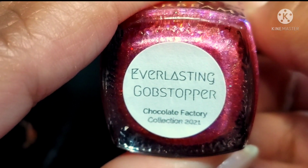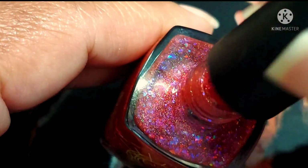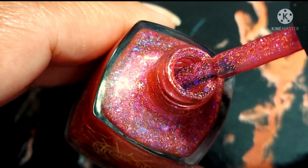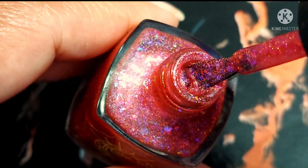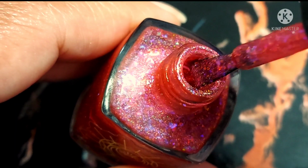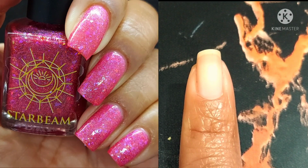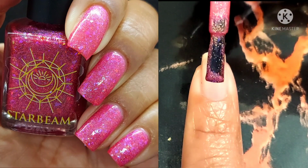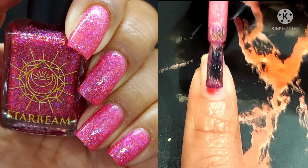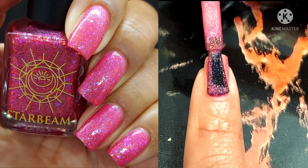So I like pinks, and I also really enjoyed Charlie and the Chocolate Factory, but I also love Willy Wonka candies. So the fact that there's a collection inspired by it by one of my favorite brands gave me all types of joy. But also, this formula was very self-leveling and it wasn't hard for me to remove.